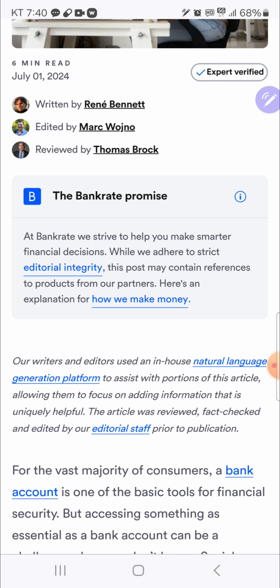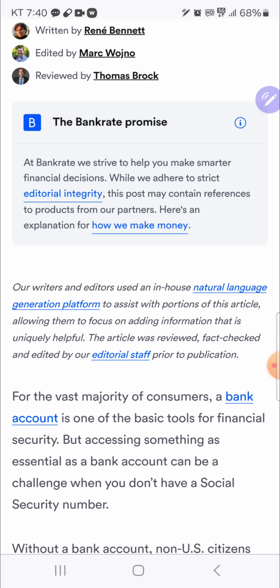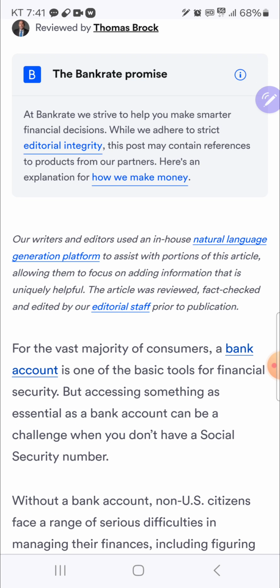The Bankrate promise. At Bankrate, we strive to help you make smarter financial decisions while we adhere to strict editorial integrity. This post may contain references to products from our partners. Here's an explanation for how we make money. Our writers and editors used an in-house natural language generation platform, or AI, to assist with portions of this article, allowing them to focus on adding information that is uniquely helpful. The article was reviewed, fact-checked, that's a good expression, fact-checked, and edited by our editorial staff prior to publication.